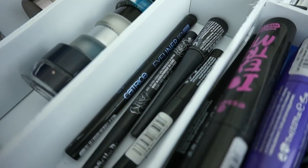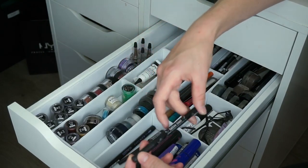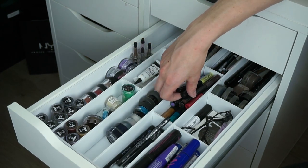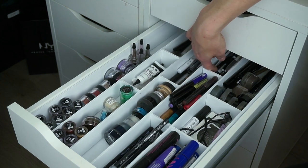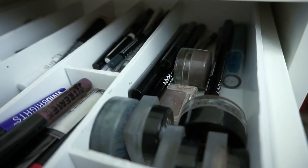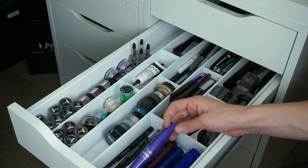And got some eyeliners. My favorite eyeliner of all time, the Kat Von D Tattoo Liner. And I also got a bunch of liquid colored eyeliners. So these are the NYX Vivid Brights, and I also have a few by Gosh. In the back I got a bunch of eye pencils that I also never use. I don't know why, I just don't use them. Like, I got some brow products, and I got some eyeshadow primers and a bunch of mascaras.